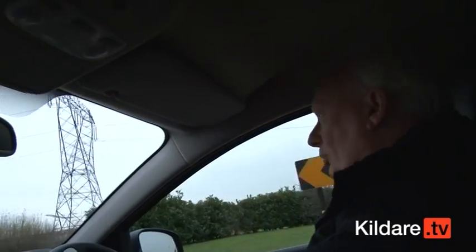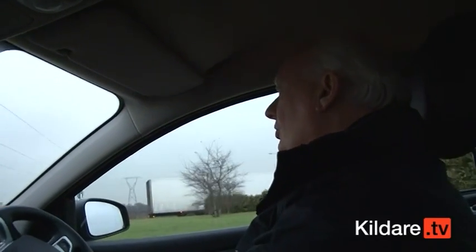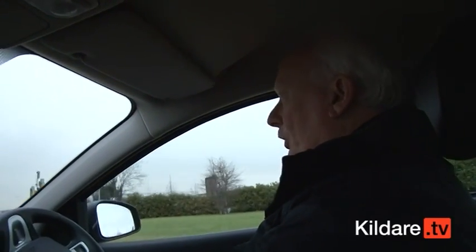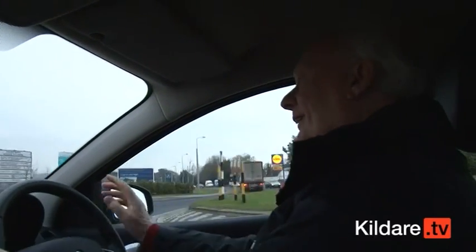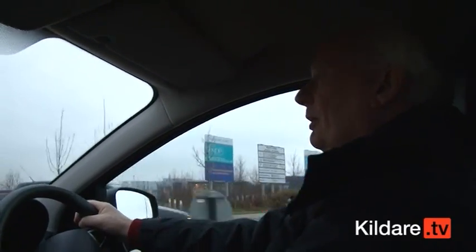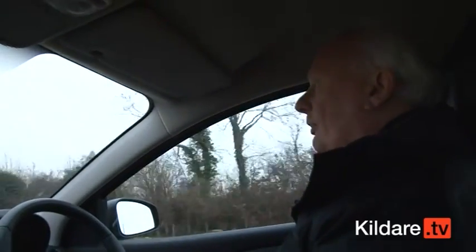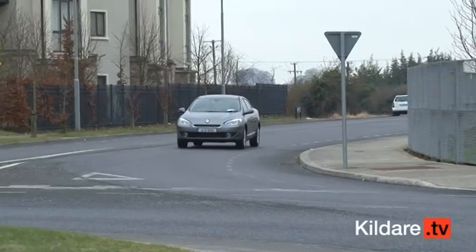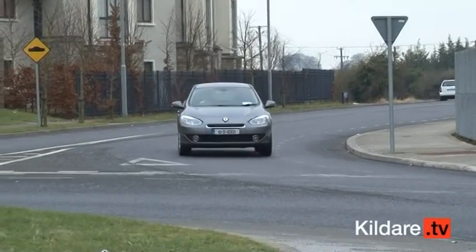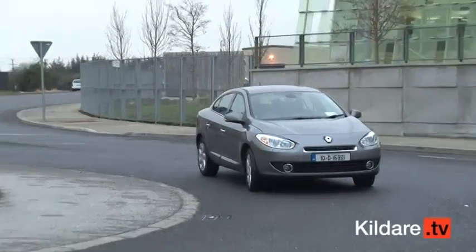I suppose I'm a little bit disappointed in one respect with the Fluence, and that's the soundproofing of the engine compartment. The engine can be a little bit noisy, can be a bit annoying over a period of time. It's not the quietest, and the sound that it has, I don't know, it bothers me sometimes. But I suppose if I owned the car, I'd be used to it. It wouldn't matter, I wouldn't hear it.